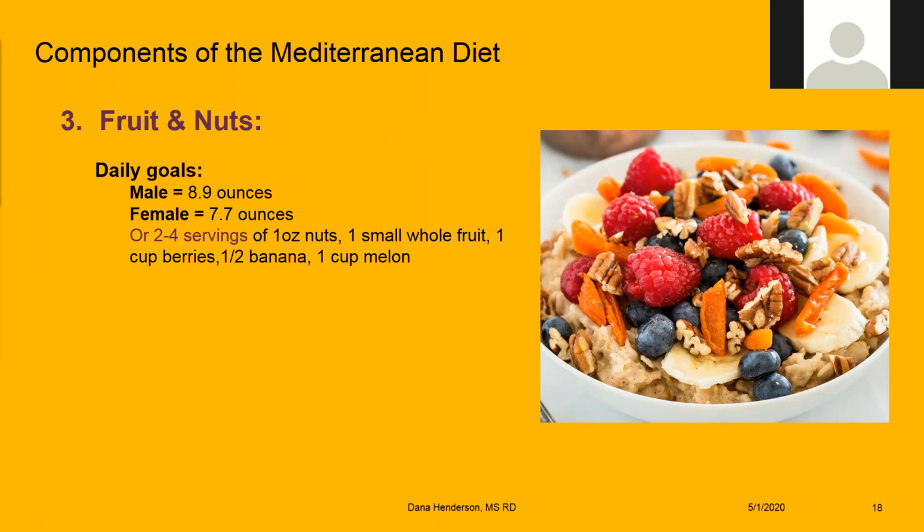So with these servings, we're looking at about 1 ounce of nuts, which is typically about a handful, or about the equivalent of 1/4 of a cup. A small fruit, so we're talking about our 4-ounce apple, a cup of berries, half a banana, or a cup of melon. So a lot of variety based on the type of foods that we are choosing.